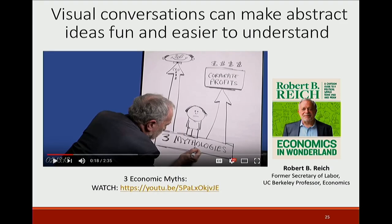If you ever follow Robert Reich, the economist, do check out his YouTube channel because he does some fabulous visual conversations. Normally I show the video of him explaining income inequality, but I don't have time today. He has wonderful videos where he just does live drawing. He explains complex economic principles with really fun and interesting drawings. There's also the book here. It's published by Fantagraphics, which publishes comics like Love and Rockets and Zap Comix. It's all his drawings of his lectures, so do pick it up.